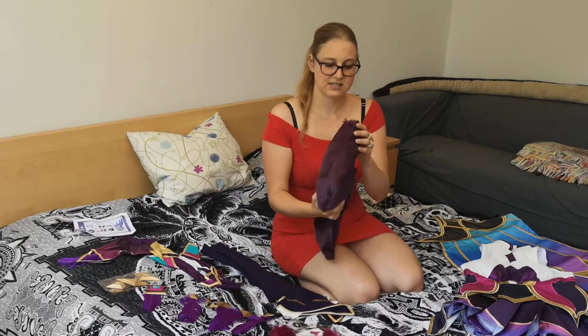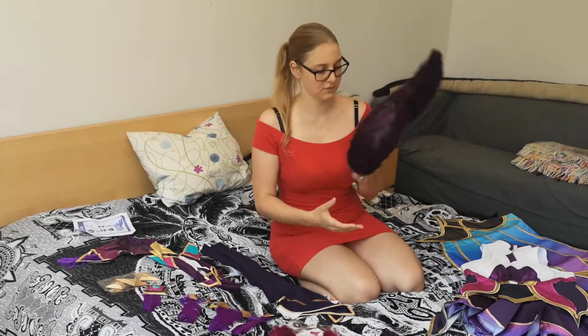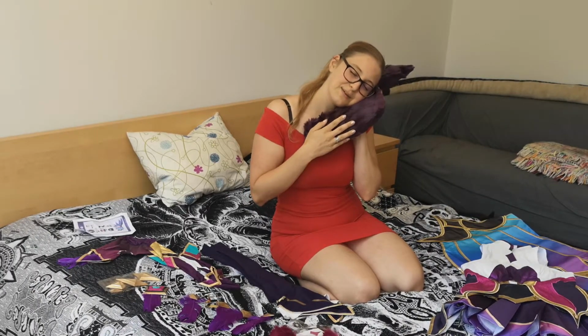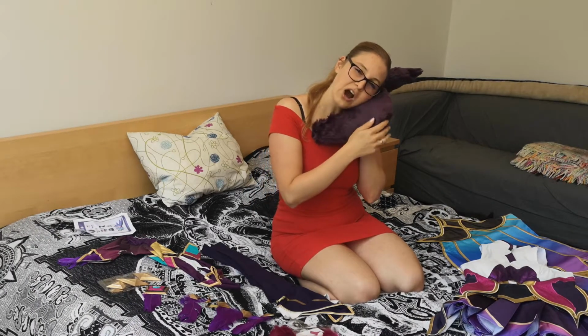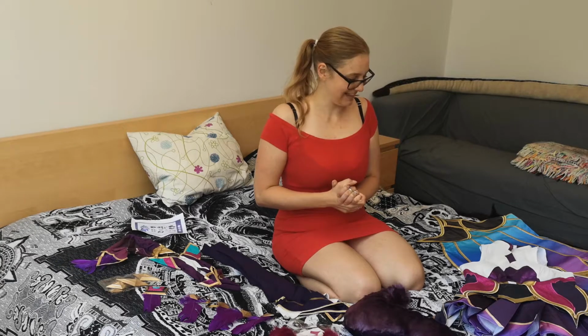And this is the thing that Xayah actually has around her shoulder. It's very soft, it's like a little, I could sleep on it. If I'm going to a con and I'm very tired, I just have to put my head here and then I can sleep. Well, I think it's time to hop into the cosplay.